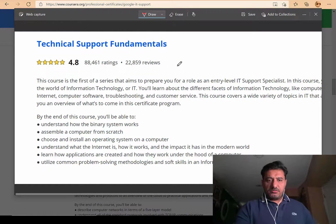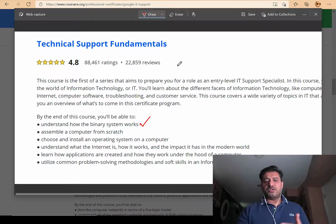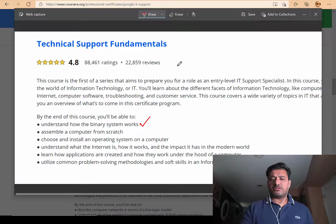All right. By the end of this course, you will be able to understand 0 and 1, the basics of computers and how they work. They may give you some mathematics or binary calculations, AND gate, OR gate. It depends. Nothing much is mentioned here, so I really can't say much about it.